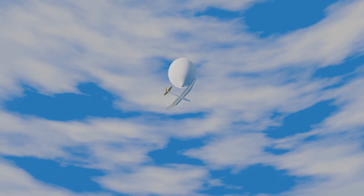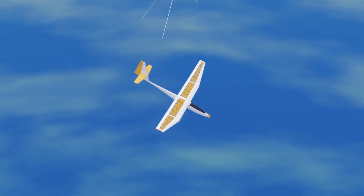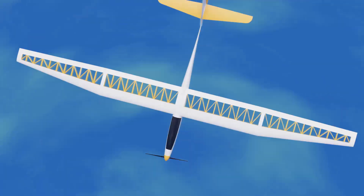Once the glider is near 100,000 feet or a suitable testing zone is found, the release burn commences and the glider drops into a dive to accelerate towards cruise speed. The glider then levels out and begins attempting dynamic soaring.